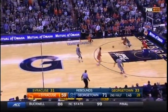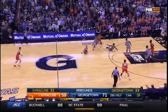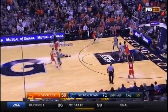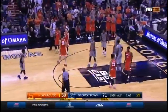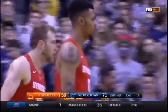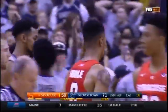Cooney with a little pressure here against, there it is, Smith Rivera, that gets a pick. Benajay got his man airborne. That'll be three. That'll be three from downtown. Smart play. Benajay and Cooney collaborating there.